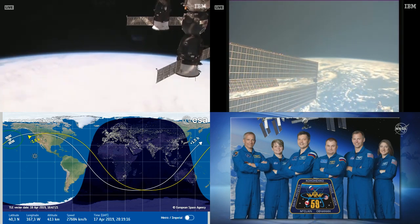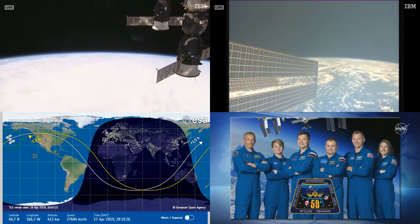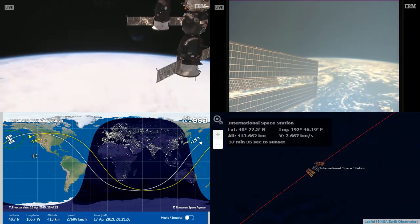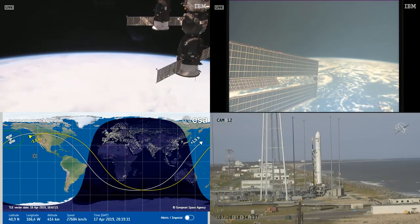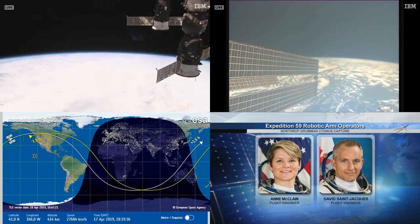Roscosmos cosmonaut Alexei Ovchinin. To his right are NASA astronauts Nick Hague and Christina Koch. And McClain will be the one capturing the Cygnus vehicle. Operator, she'll be back. David Saint-Jacques of the Canadian Space Agency. Nick Hague stands by to monitor telemetry during the approach of the Cygnus vehicle to the International Space Station.